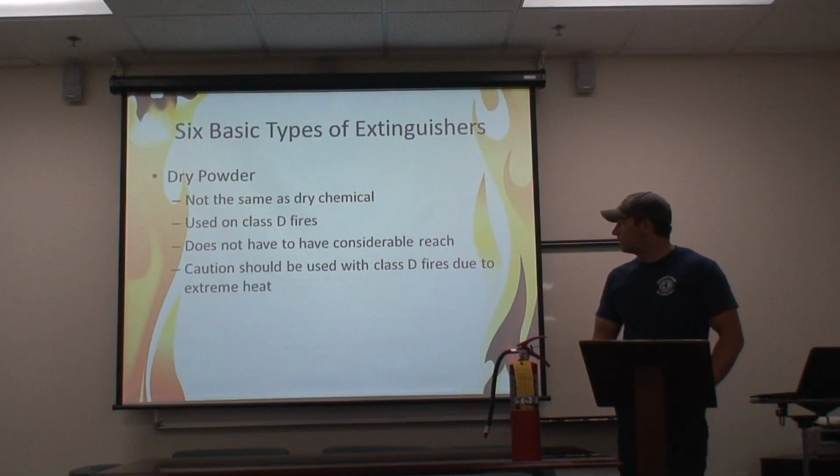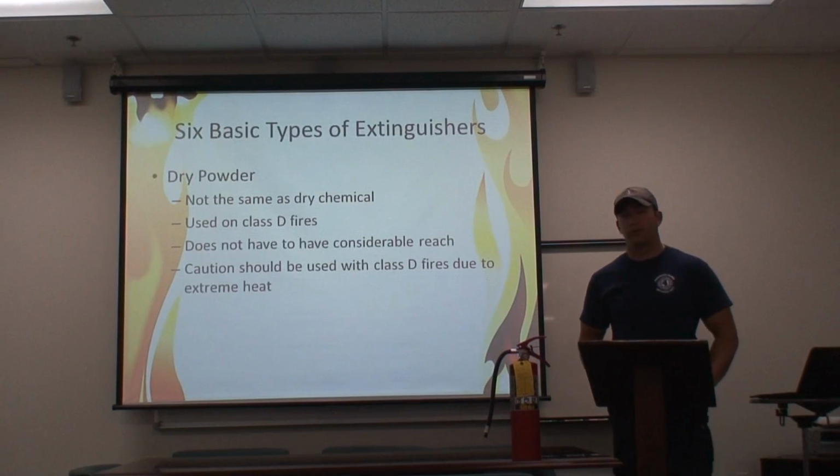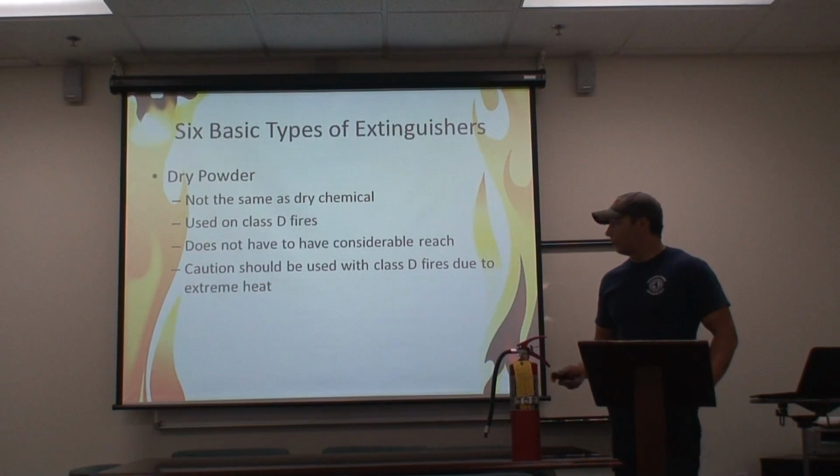It should be used cautiously with deep fires due to the extreme heat put off from these types of fires. These fires can burn hot, very hot, so you have to be careful. Make sure you're fully bunked out when using this. You don't want to get hurt when you fight one of these fires.